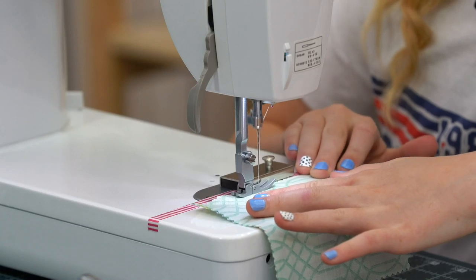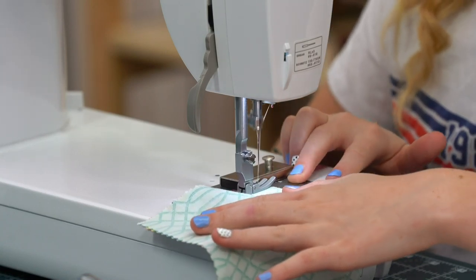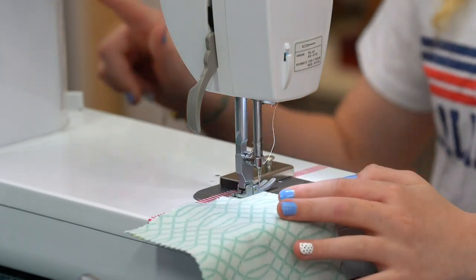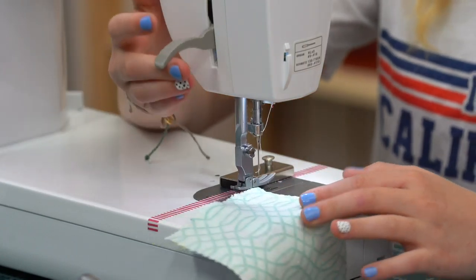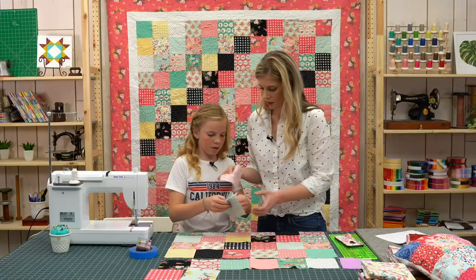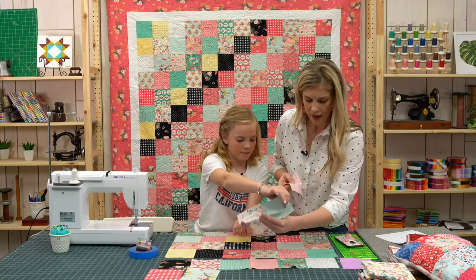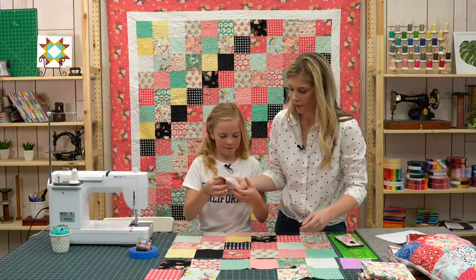Now, this machine that we're sewing on is the Baby Lock Accomplish, and I have the older version, the Jane, at home, and so that's what she's used to sewing on. But here's this one. And then I open it like that. Oh, that one got turned around. Yeah, like that. There you go, and it's that side.